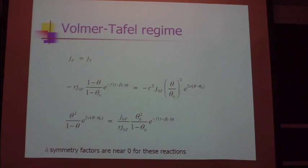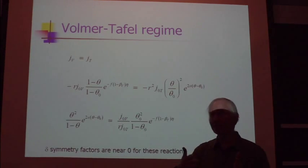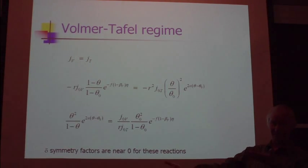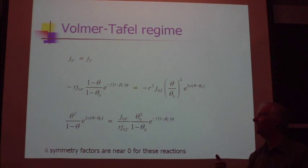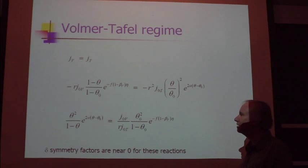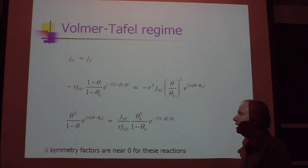Now, there's one called the Volmer-Tafel regime. The Volmer-Tafel regime is the simplest way things can work. If the Volmer reaction brings hydrogen to the surface and it goes off as gas, then in steady state they have to balance. The hydrogen coming in matches the hydrogen going out into gas. So here's the hydrogen going out in gas, here's the hydrogen coming in for the Volmer reaction, and you set them equal to one another, and you get an expression.